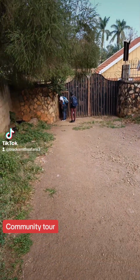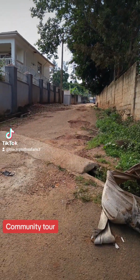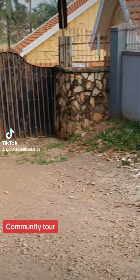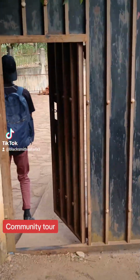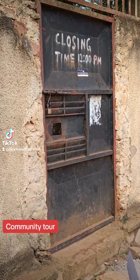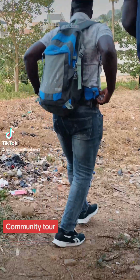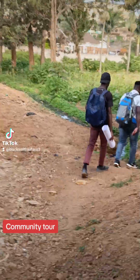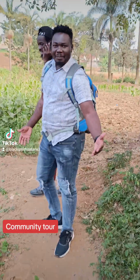So today we are doing a community tour. We are trying to pass through a community and yeah, let's see how it goes. Wow, the door is still closed, so you can see the time. So this is how Kampala suburbs look.